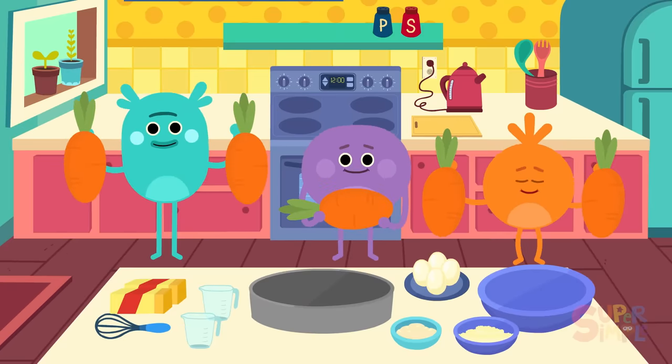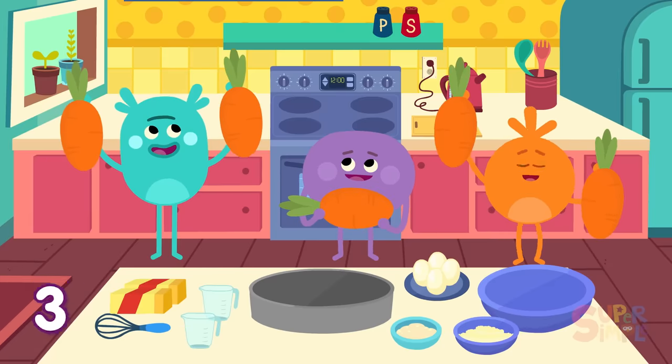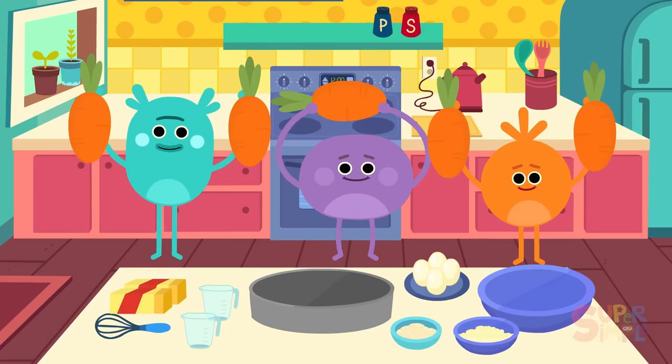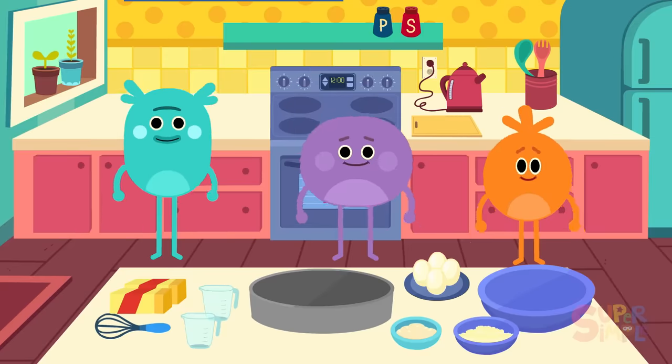Bumble Nums, do you have the 5 chunky carrots? Excellent! Now that we have the secret ingredient to make our chunky carrot cake, it's time for the cooking countdown!